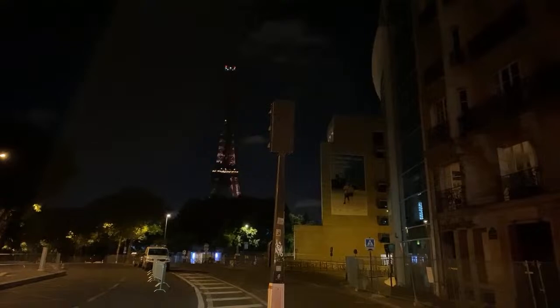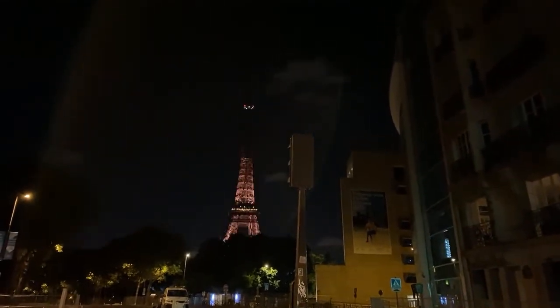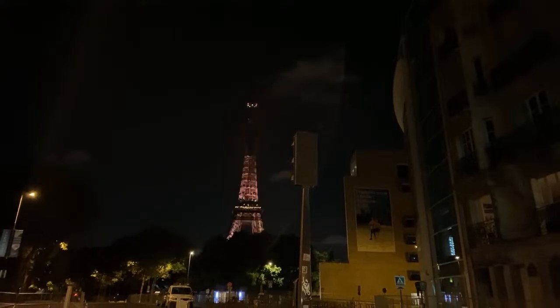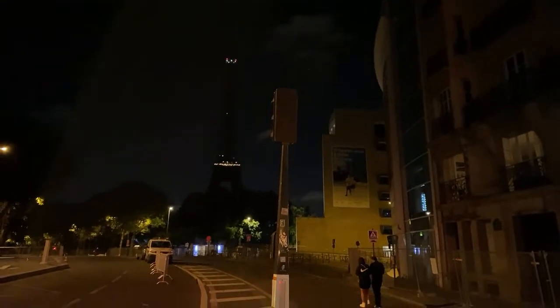Okay, so I'm really curious. How is the Eiffel Tower doing these things? Is that the spotlights we saw right under the Eiffel Tower earlier?